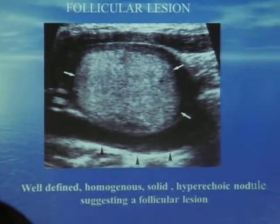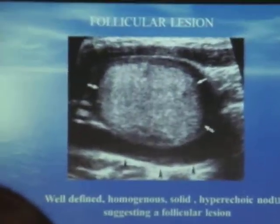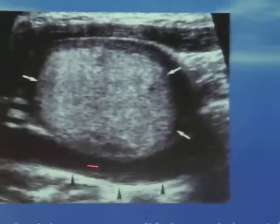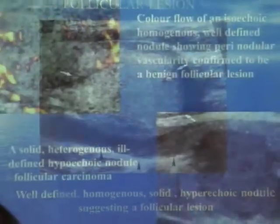Right. So this is a typical follicular lesion. We don't know whether it's benign, we don't know whether it's malignant, but this is what a follicular lesion looks like. It is echogenic and bright as compared to all the other lesions you saw just now. Very nice and well defined. It can be irregular, but whatever it is, it will be echogenic. And there you see, that is it.